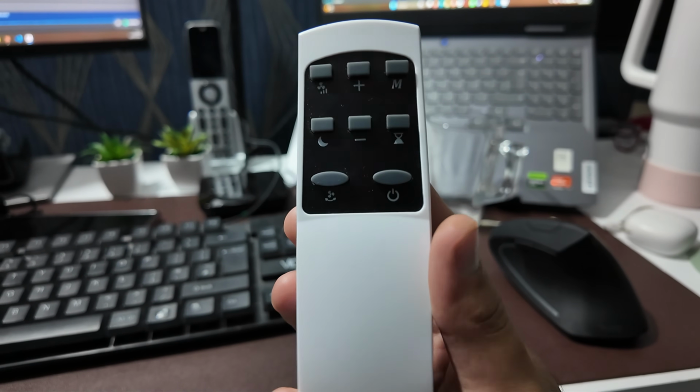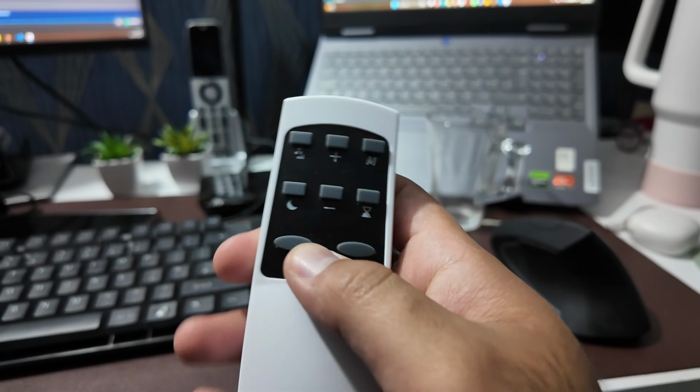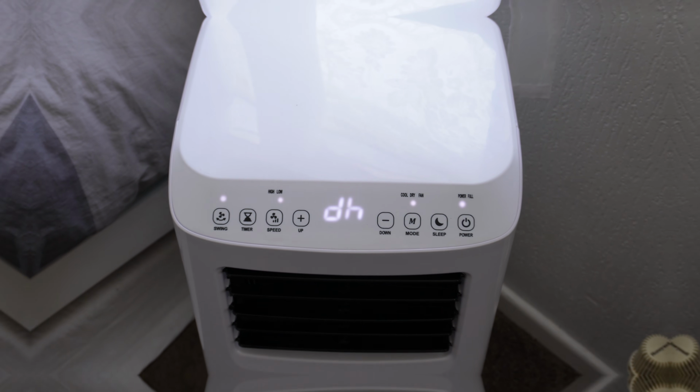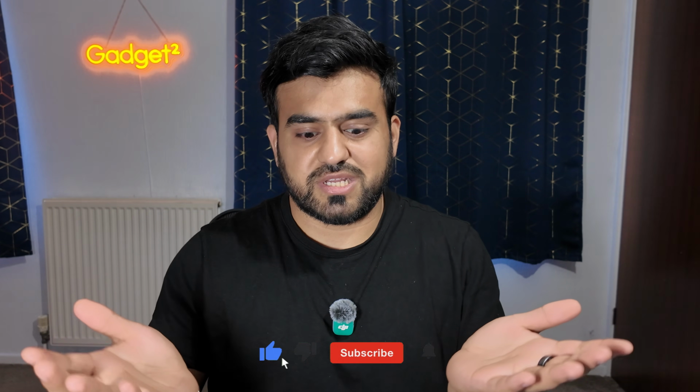So having the remote control is really useful, especially at night when you're going to sleep and you don't want to get up to press any buttons. So simply using the remote control is really convenient. Now let's talk about my experience with this. I've used this for around 2 weeks now and I can genuinely say it's a game changer, but also it has a few downsides.